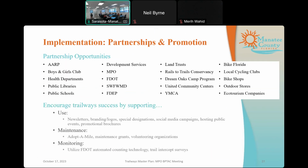In addition to funding, to help trails get more promotion and higher use, in tandem with the suggestion for operations and maintenance, there are ideas for partnership opportunities to promote the trail, get more people using it, or help educate people on where their local trails are. And in addition to that, ideas including trail branding, trail brochures, things of that nature.